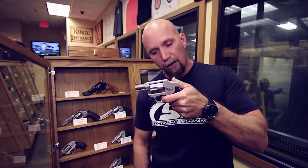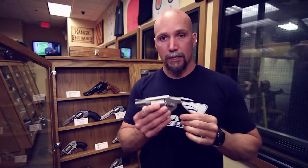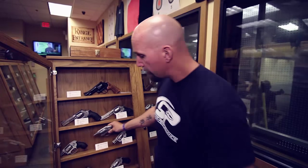Remember, when we're talking about double action trigger pull, that stiff, hard double action trigger pull is going to make it harder to hit the target. It's also going to be harder to control the recoil with these types of handguns. So, as a revolver, generally speaking, while they're a really, really great system to carry, once again, they're not going to be my primary recommendation for you as a carry gun unless you meet those other requirements.